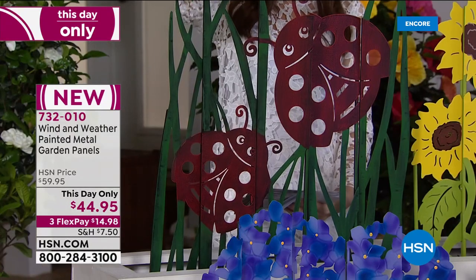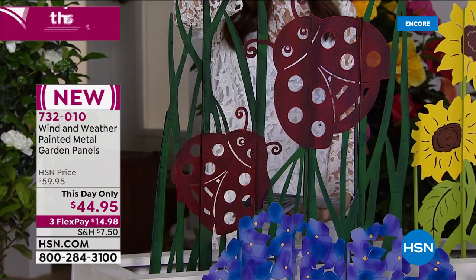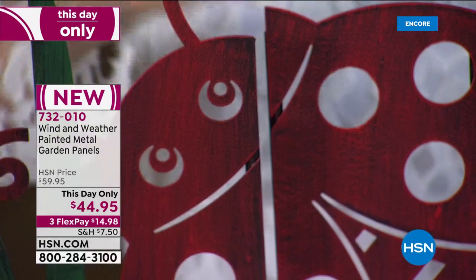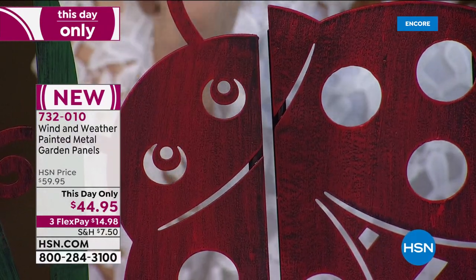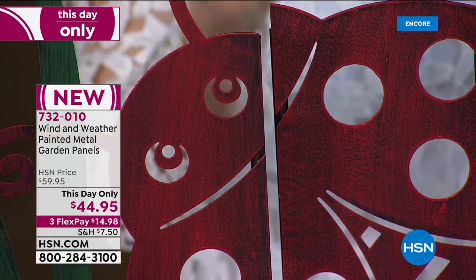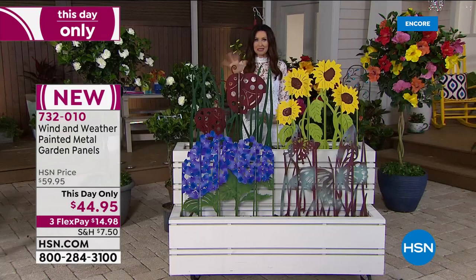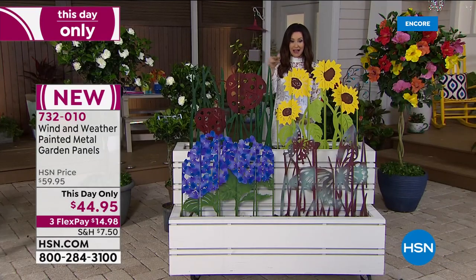Up here we have the ladybug. Aren't they adorable? So as you put these, maybe in front of some kind of plain greenery, or maybe in front of that pool pump, you can kind of see through it, but it just adds that little whimsical look in your garden outside.